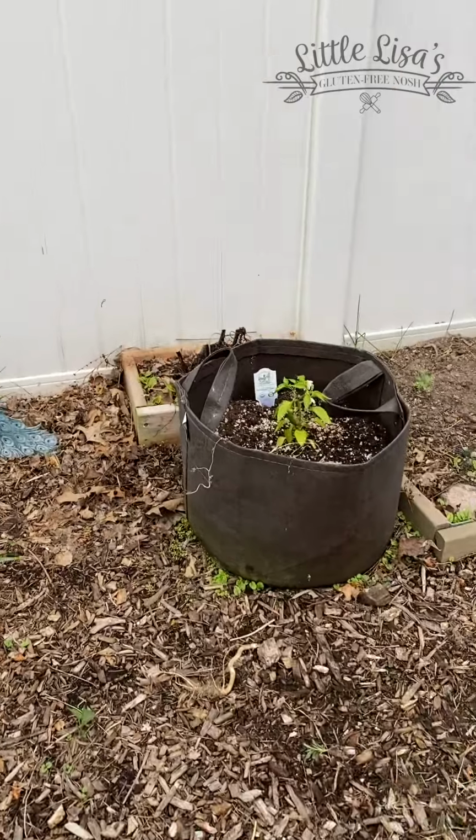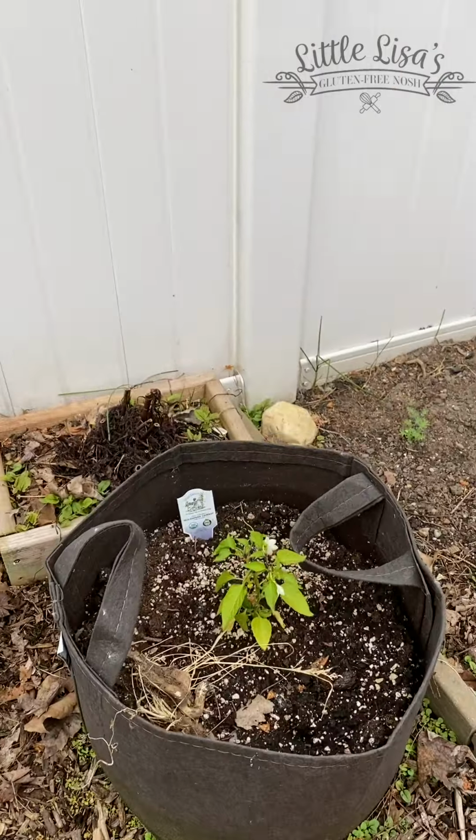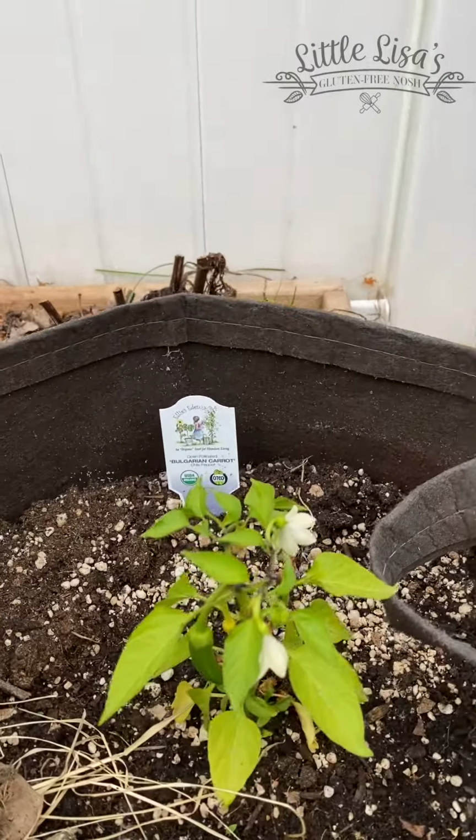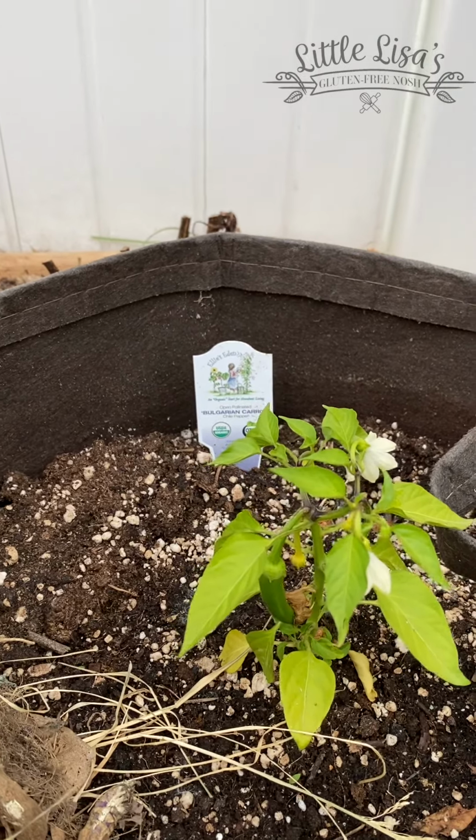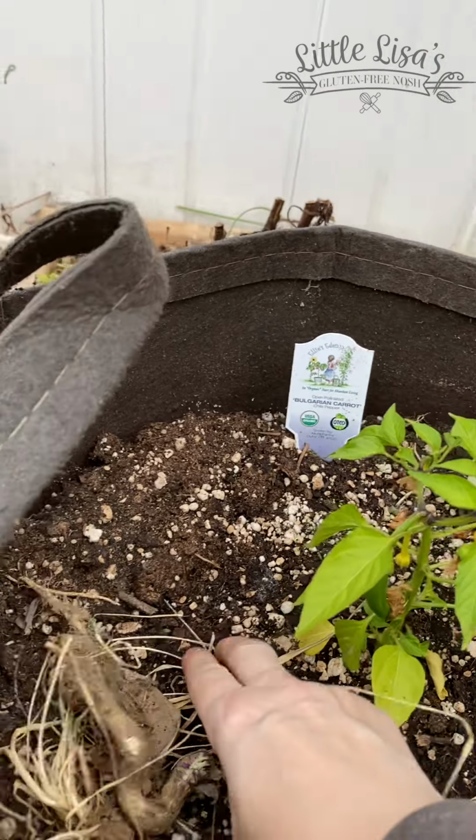And then over here in a grow bag, I have a single pepper plant, just a variety. I bought a plant at Azure called Bulgarian carrot, and it's a spicy pepper, so I just kind of planted it in a grow bag, and we'll see what happens.